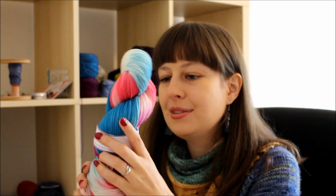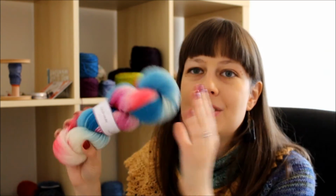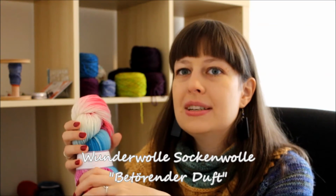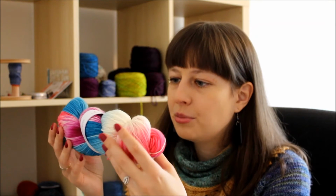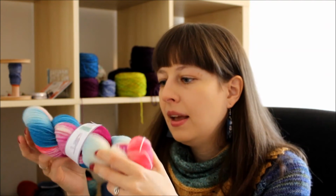Yeah. Last thing, I believe, it's this one. And it's also based in Switzerland. It's Wunderwolle. And I bought, of course, a skein of sock yarn. She has the most amazing subtle colorways. And there were many I really wanted, but I decided I will pick only one. So this is it. It's sock yarn, which means 75% wool and 25% nylon. It's 420 meters per 100 grams. And it's machine washable. The colorway is in German. It's Betörender Duft. And she was explaining to me what it meant. So, of course, Duft is the fragrance or smell. But I did not really get the Betörender part. But it's obviously some amazing smell.